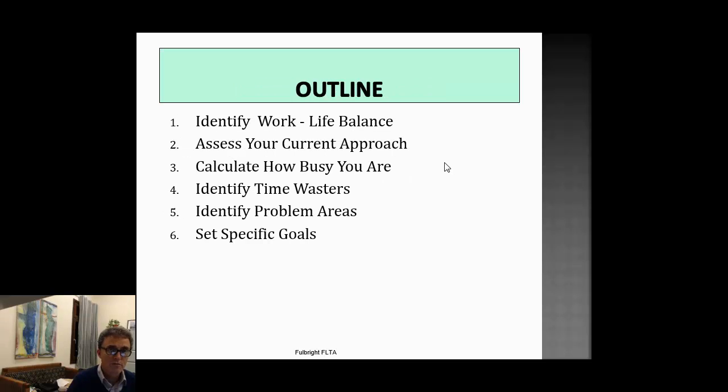So we're going to go through an outline. This outline has 6 parts. The first video, for example, covers the first 2 points. We're going to go through this, and this will allow us to first assess our time management skills, then to find out what it is that's working against us, and then finally to set goals and to get on the right track with time management.